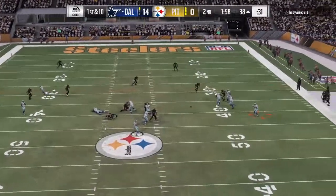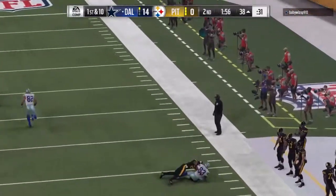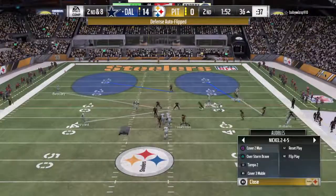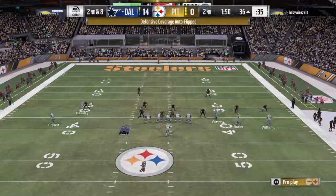And again, it's Prescott. Throw right side, complete to Williams. And here he'll be brought down a little shy of the 35 at the 36. Give him a couple on the catch.